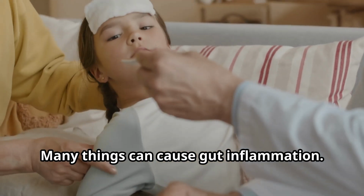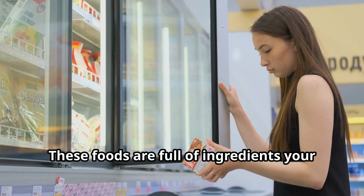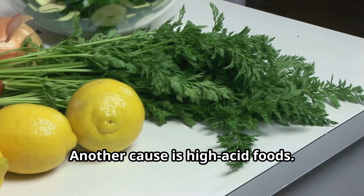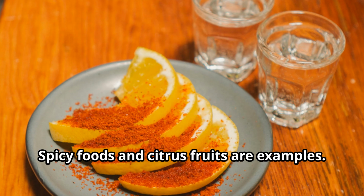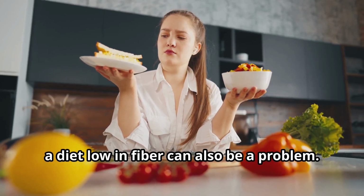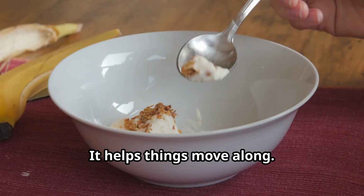Many things can cause gut inflammation. One culprit is processed food. These foods are full of ingredients your body doesn't recognize. Another cause is high acid foods. These foods can irritate your stomach lining. Spicy foods and citrus fruits are examples. Finally, a diet low in fiber can also be a problem. Fiber is like a broom for your gut. It helps things move along.